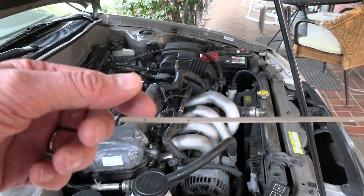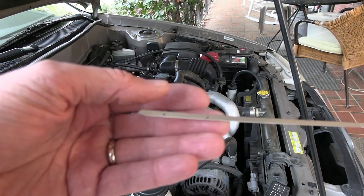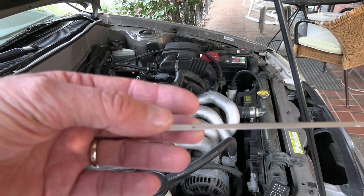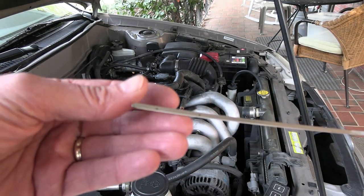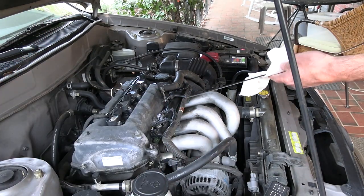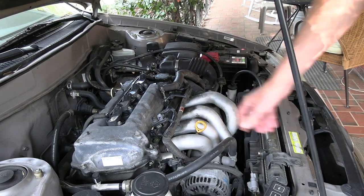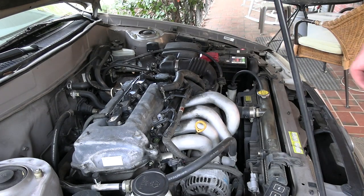I believe one of you in the comments, in fact, I know one of you in the comments said they thought changing the valve stem seals would be a 20% improvement, but that was all. So kudos to you. The valve stem seals did help a little bit, but that is not the reason for the bulk of the oil burning.